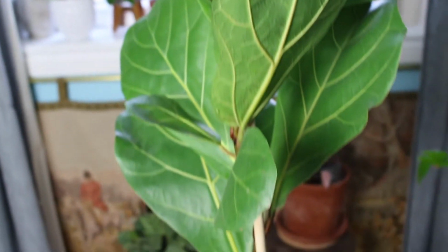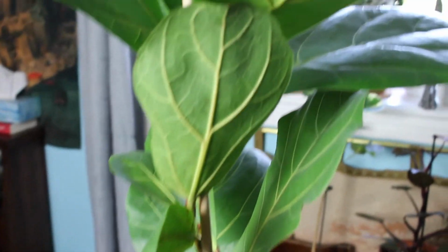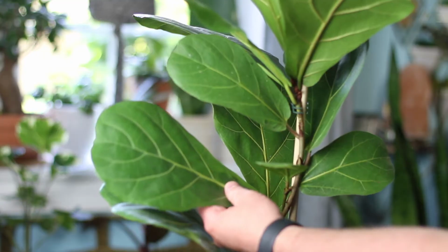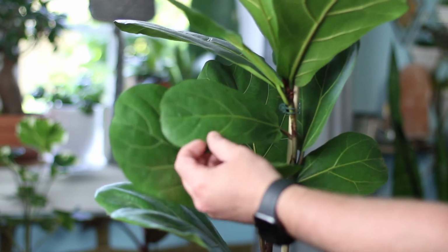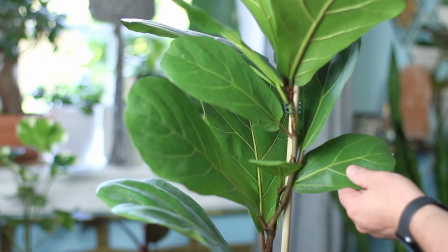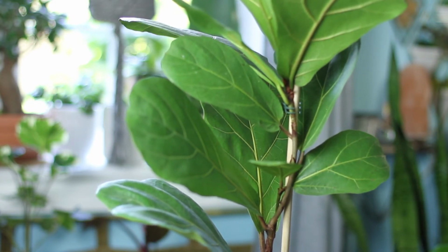Or, as sometimes happens in the growing season, it might need more frequent waterings as it starts to push out new growth. Fiddle leaf figs also need a lot of bright light. It can survive in direct to filtered light as long as the light it is getting is bright. They also tend to deteriorate fast in dimmer lighting.